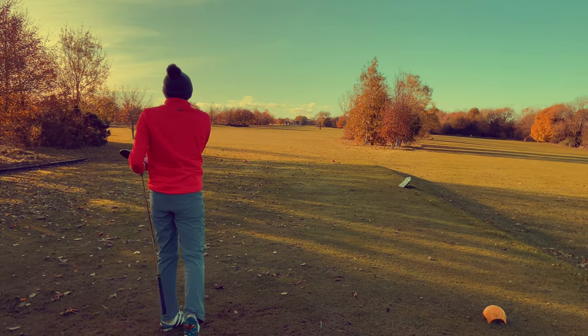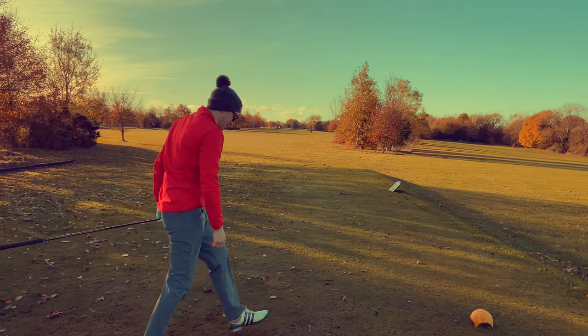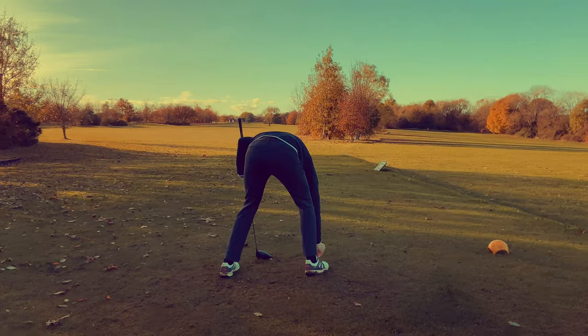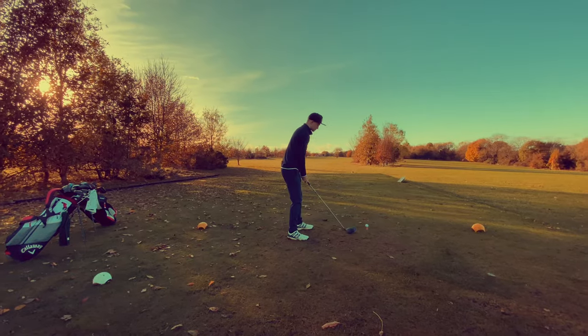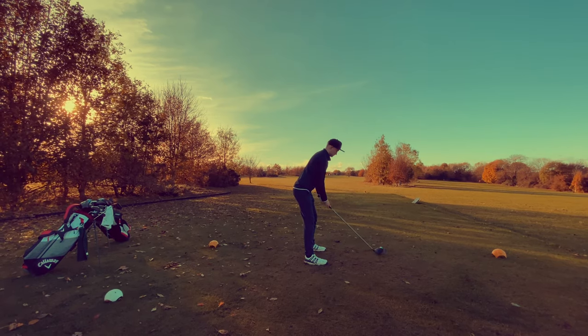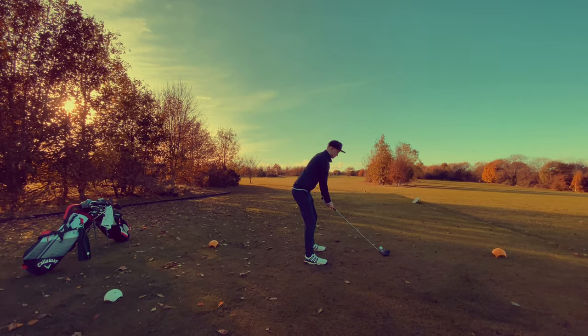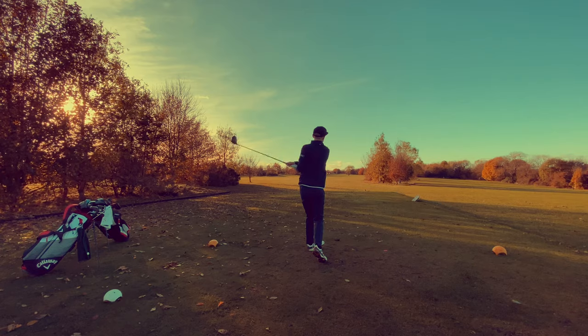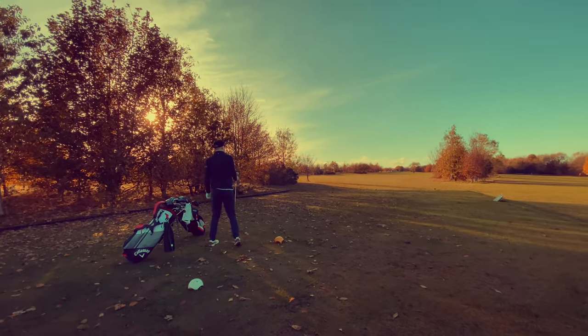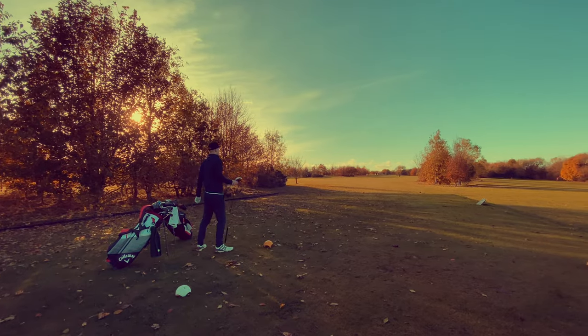Strike up the left side. That'd be alright, wouldn't it? Whoa! If it walks left, it means it's gone right.